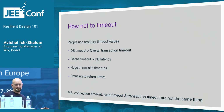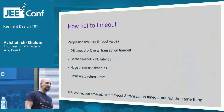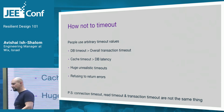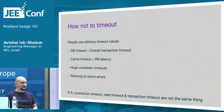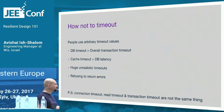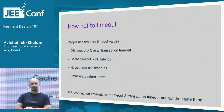Huge unrealistic timeouts. And the problem is often that people refuse to return errors and they try their best to serve a transaction no matter what. But this is basically optimizing locally, and it hurts you globally. Now, as a side note, connection timeout, read timeout, and transaction timeouts are not the same thing. People get this wrong all the time.